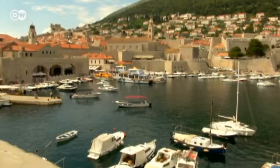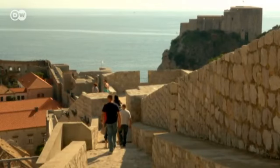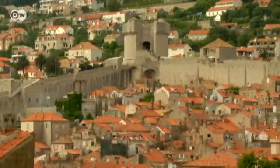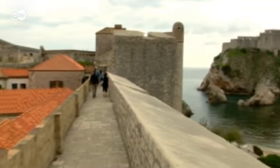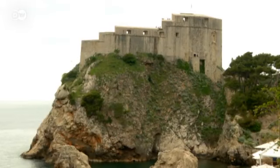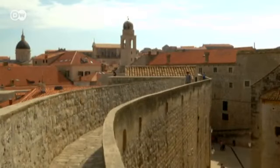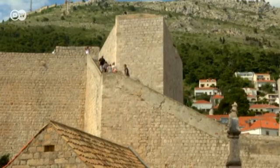You can get a good overview of Dubrovnik by taking a walk along the top of the city wall, which runs for almost 2 kilometers. It's up to 25 meters high and dotted with defensive towers and forts. Most of these fortifications were built in the 14th century. At that time, Dubrovnik controlled trade in the Adriatic. An elevated walk around the old city is well worth the time.